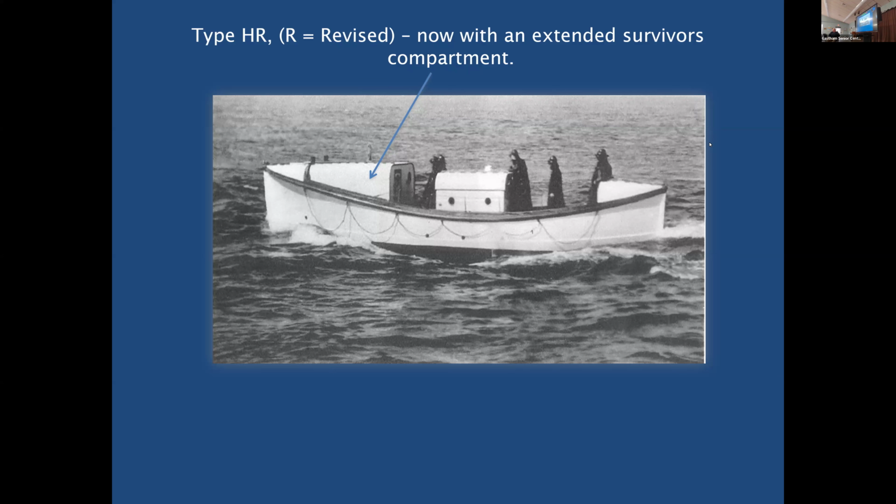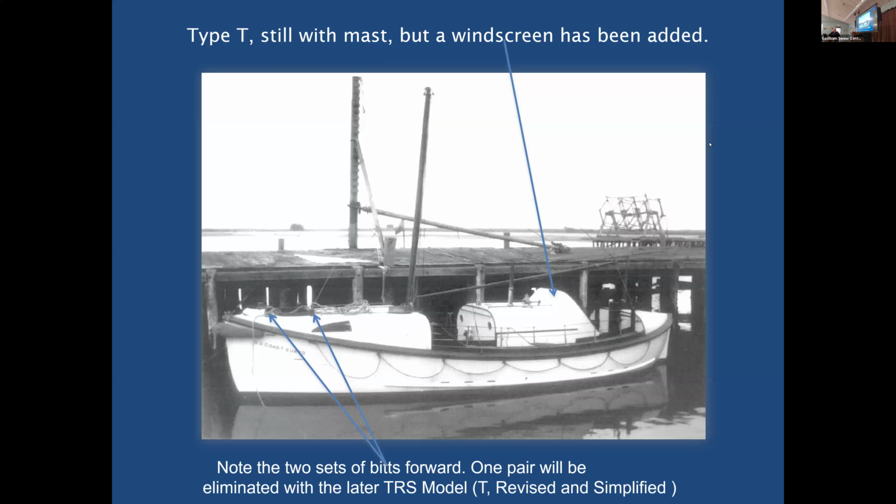Unfortunately, the screen sharing obliterates what the word says. It says survivor's compartment with the arrow. You notice there's no protection for the crew. So here they have a windscreen. Anyway, that's the first protection for the crew, the windscreen aft. And on the right side, I think this is on the Great Lakes somewhere because that's a net drying rig of some sort. On the bow, you can see the two sets of bits. That was the TR model, Model T revised. And then they took away one set of bits and then it became simplified.